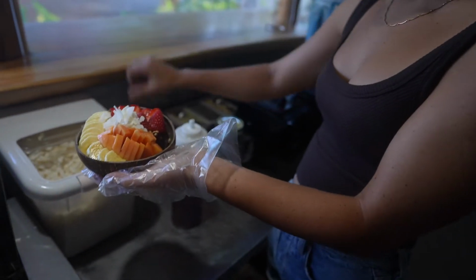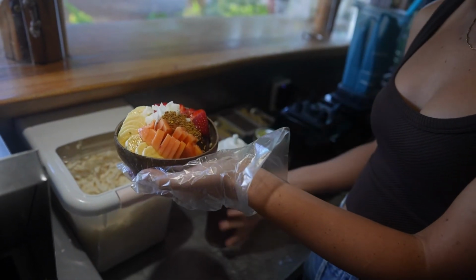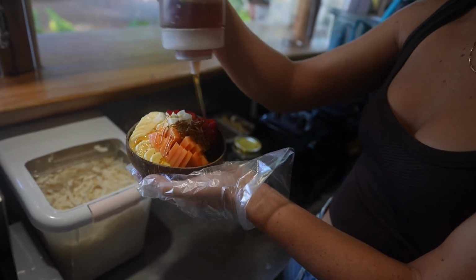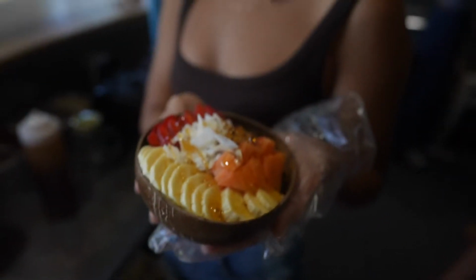Then lastly on top, we've got raw organic coconut flakes, local bee pollen. The bee pollen and our local raw honey is from a farm on Maui. And that's our local bowl.